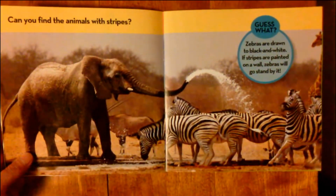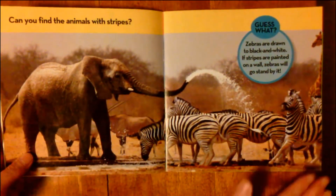Zebras. Guess what? Zebras are drawn to black and white. If stripes are painted on a wall, zebras will go stand by it.